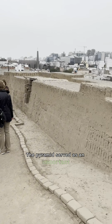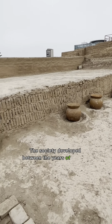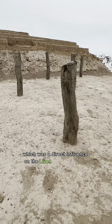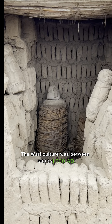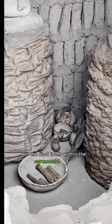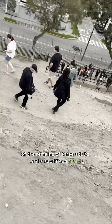The pyramid served as an important ceremonial and administrative center for the advancement of the Lima culture. This society developed between the years of 200 AD and 700 AD. Remains were uncovered belonging to the Wari culture, which was a direct influence on the Lima culture society. The Wari culture was between 500 to 1000 AD. One of the remains was uncovered completely intact in the first tomb within the ceremonial center. This tomb also contained 3 separate burial shrouds of the remains of 3 adults and a sacrificed child.